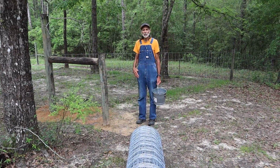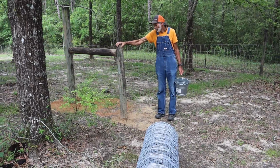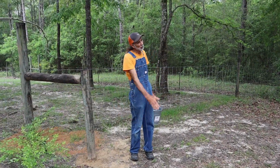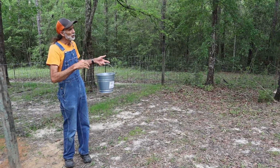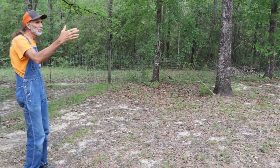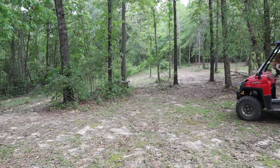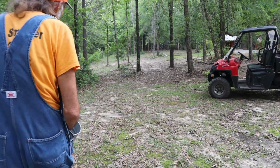All right, guys, we're at a section of our property here. We're beginning to put up our corner braces, letting them get set. We've got the wire. We're gonna finish this up in the next week. We're gonna try to run a fence across the back of our property and create a lane through here so that we can move the cows from one side of our property to the other, around behind the cabin.